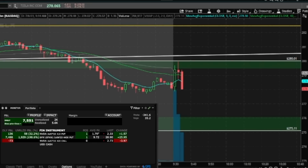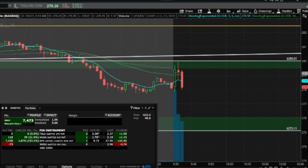All right, I think I'm going to enter Tesla puts with just a small little play. Really nice 280 rejection there. I'm going to watch this. This will be my next watch. I'm going to take a light Tesla put, stop over 280, and I'm just going to forget about it. 280 at 275 put, I took 2, and I'm just holding it until it stops me out over 280.